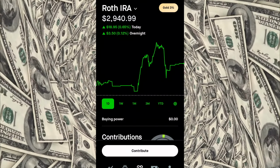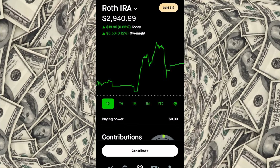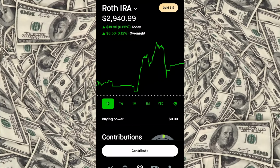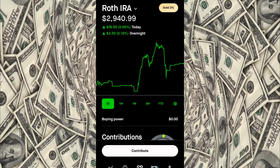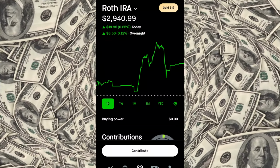But with that said, I have $2,940.99 in my Robinhood Roth IRA. Now, I am getting their contribution match since I have Robinhood Gold. So I get 3% against anything I put in here this year. Now, I'm just going to let this grow.